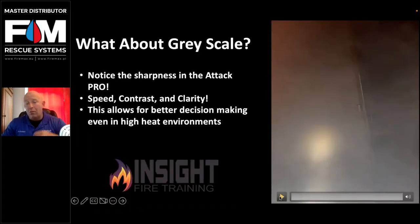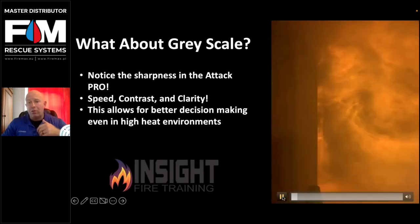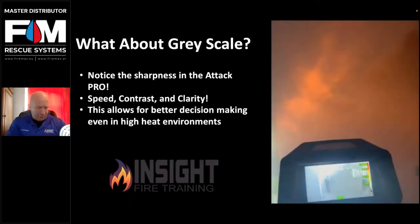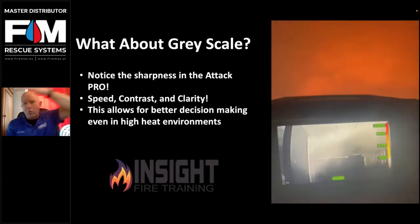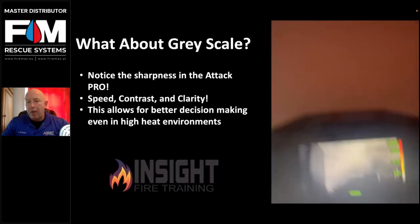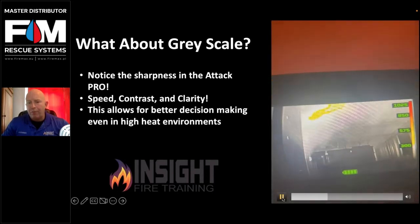And the other thing is, if I'm trying to find the fire, understanding grayscale and convection currents with a camera is extremely important to identify, and it's really easy to do so. Check this out. This is Carrollton Fire and Rescue in Carrollton, Texas. Look up. Convection currents, left to right. That's hot. Started to see some color. Look at that.